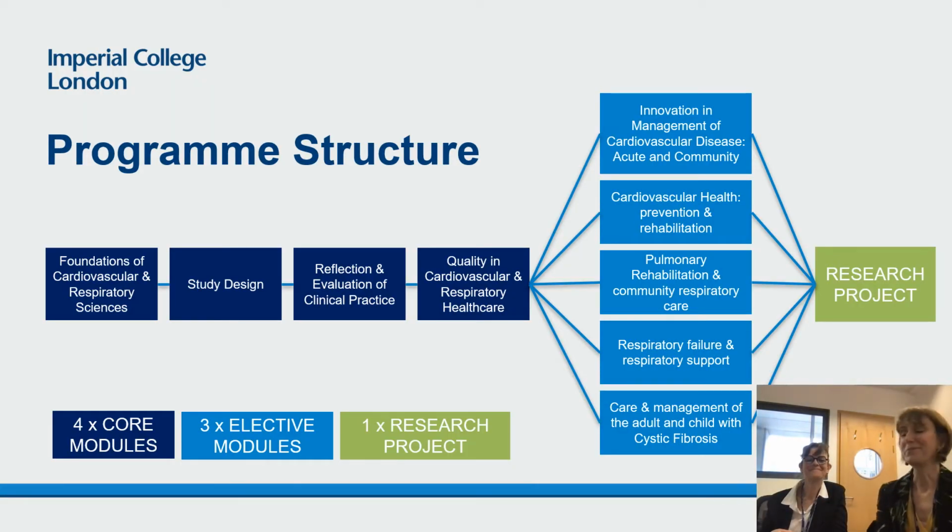Right, thank you, Mary. So the next few slides will tell you a little bit about the programme structure, your research project, and also the timeline for your MSc. So in terms of the structure of our programme, we have 4 core modules, 3 elective modules, and a research project. Now, some students join us to do a PG Cert or a PG Dip, and the structure for those programmes are slightly different. And if you have any questions, please do email us. We'd be delighted to answer them for you. But I'm going to talk about the structure of the MSc.